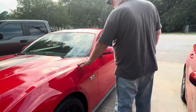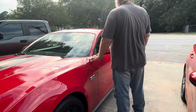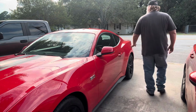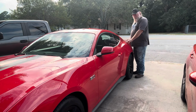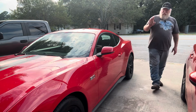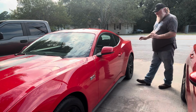So first off, let's take a look at the body lines of this car. I have been driving the car, so it needs a bath already. But I love the fact that they've widened the fenders and they've given it this wider hip in the back. By doing that, this thing has a 10.5-inch wide tire in the rear and I believe a 9-inch wide tire in the front. And they're still tucked under the car. Love that.